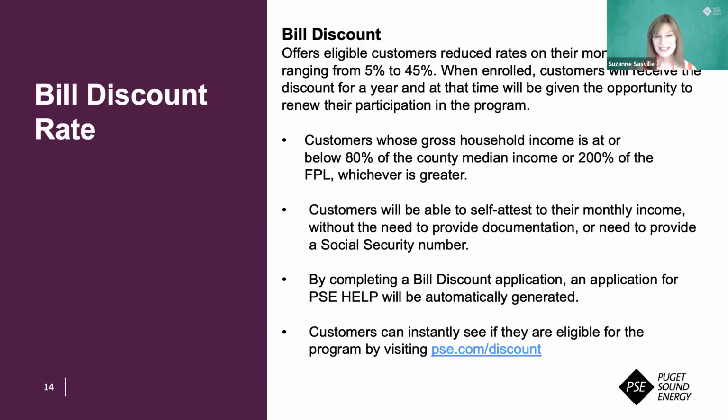Here we go. All right, the next slide here is talking about our bill discount rate. When you apply for PSE Help, you're also applying for the bill discount rate. So the two programs work in tandem to lower your household's energy burden. The bill discount rate is offered to customers who have that same income. As I mentioned, it's at or below 80% of the county median income or 200% of the federal poverty guideline, whichever is greater. And the discount rate can be anywhere ranging from 5% up to 45% off your bill when a customer is enrolled.